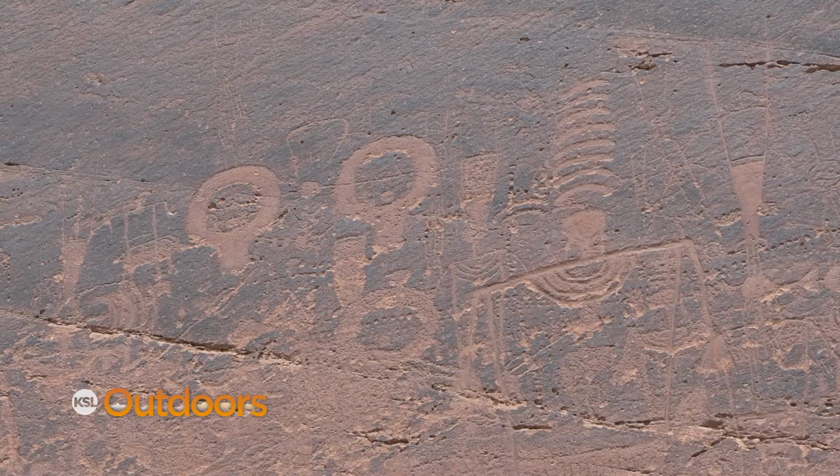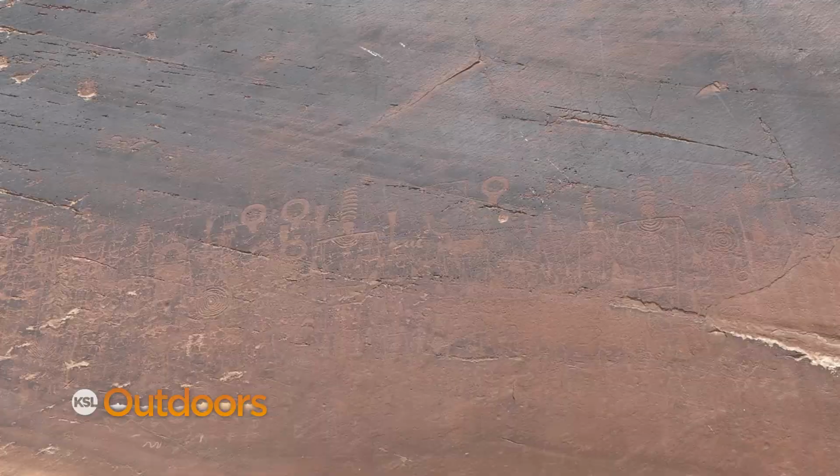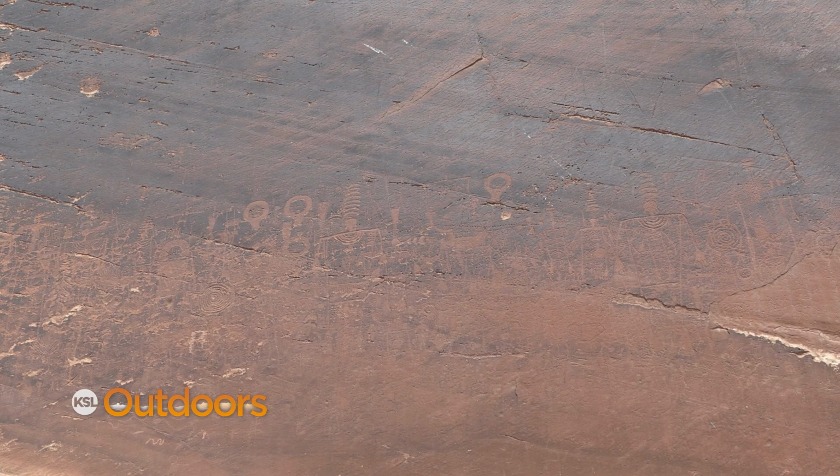And the little blimps up there, we had this Hopi guy that came over, and he told us that the little symbol right there is a tool that they would use for their ceremonies.